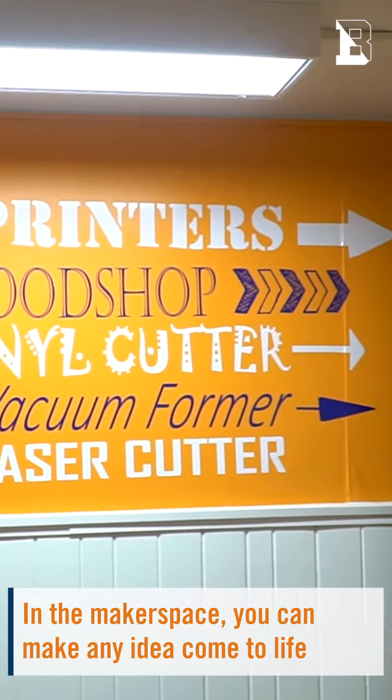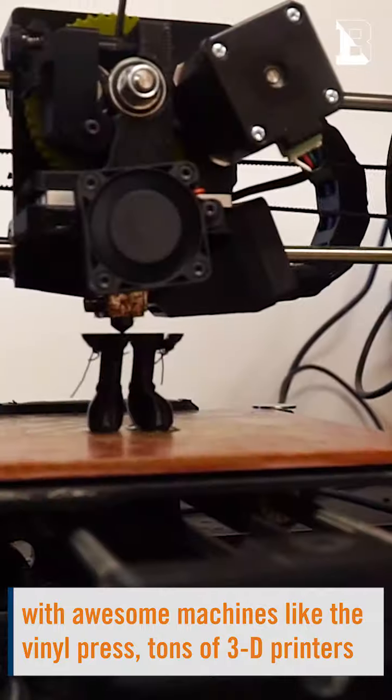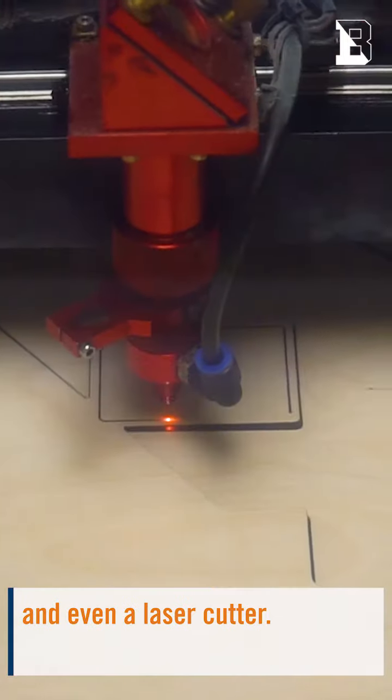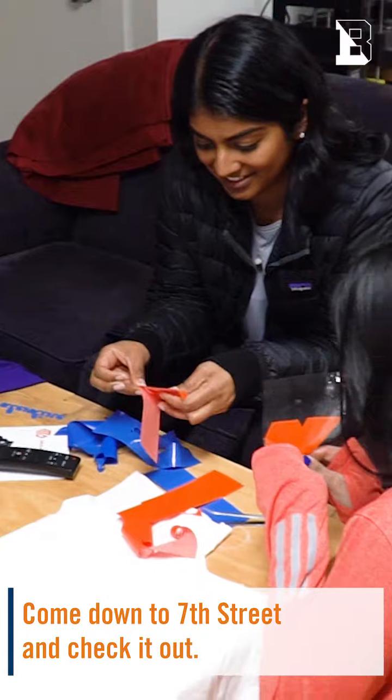In the MakerSpace, you can make any idea come to life with awesome machines like the vinyl press, tons of 3D printers, and even a laser cutter. Come down to 7th Street and check it out.